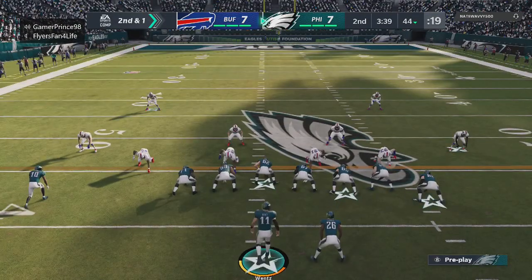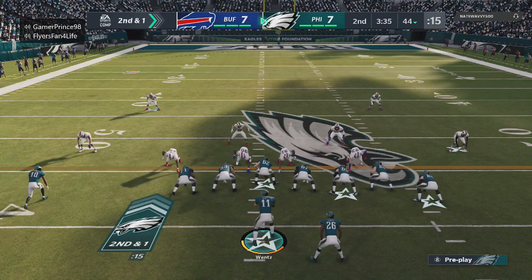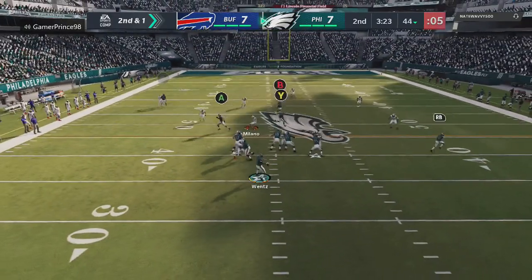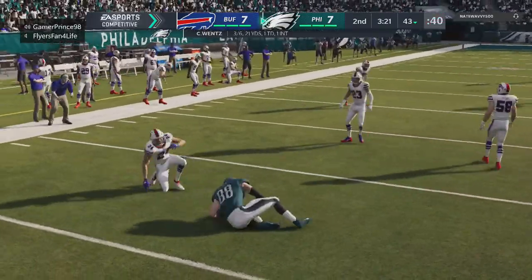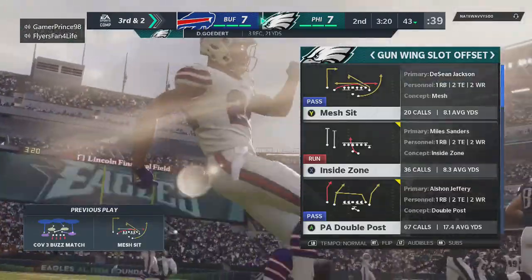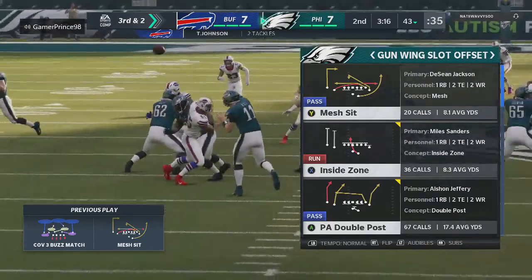That last catch short of the marker by just a yard leaves him with a very manageable 2nd and 1. Shotgun now for Wentz. His short throw caught by Goddard. And they went the wrong way there. Losing yardage back at the 43-yard line. He winds up giving a yard back there, and now it's 3rd and 2.